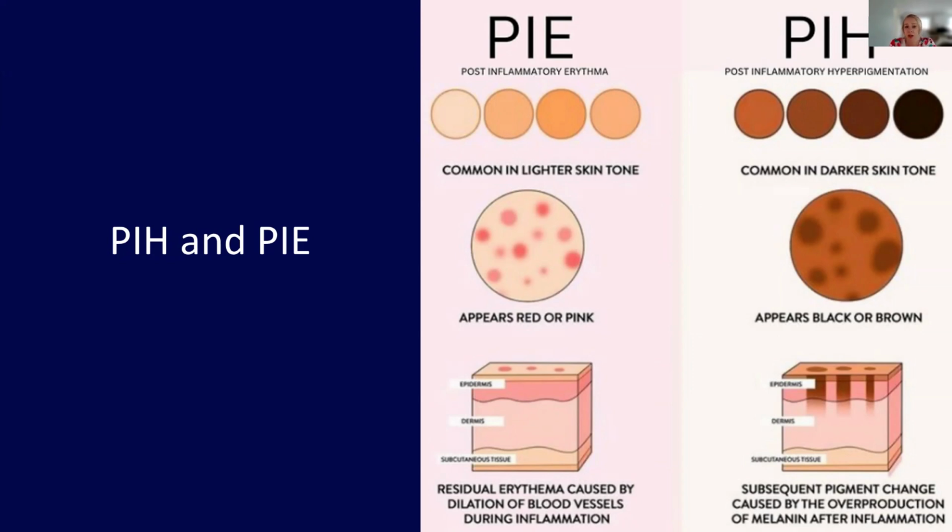PIH can result from various different skin injuries, including acne, eczema, and psoriasis, and tends to persist a little bit longer than post-inflammatory erythema. The darker spots can become more pronounced with sun exposure, making sun protection a really crucial part when you're managing PIH. Both PIE and PIH are caused by the skin's natural response to trauma. PIE results from the dilation and damage of blood vessels, while PIH is due to an increase in melanin production.